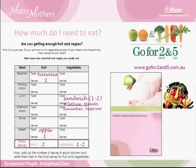The tracker will help you see where there are opportunities to add more fruit and vegetables during the day. For example, including them at meals where you haven't filled in a box, or by dishing out larger serves at your meals.